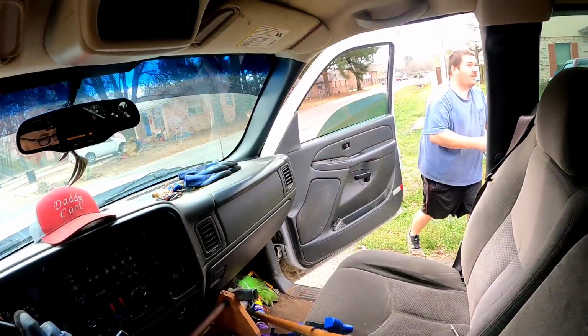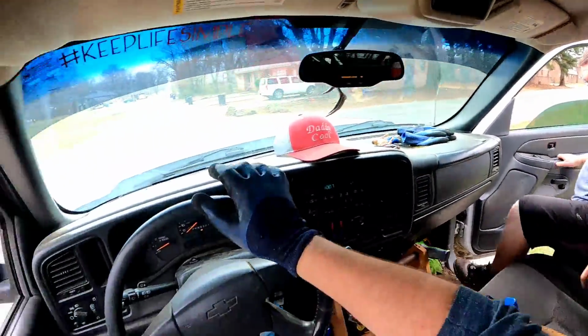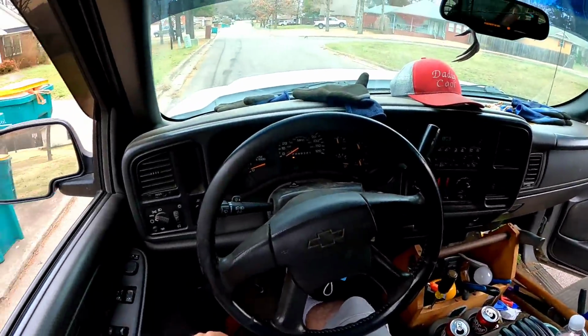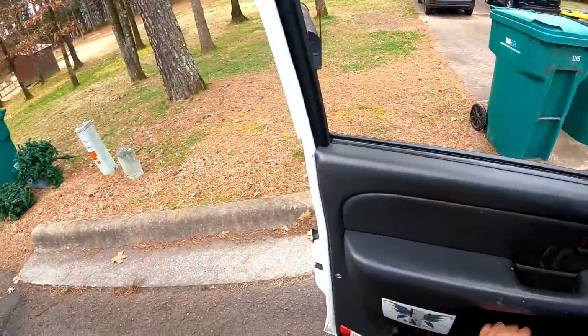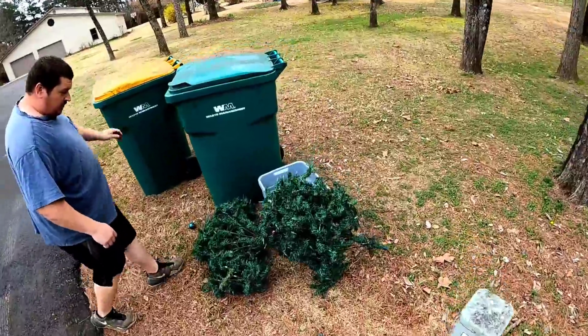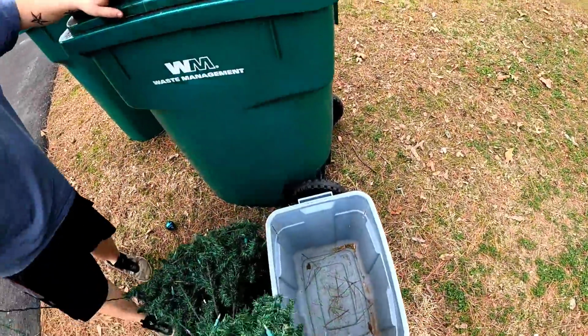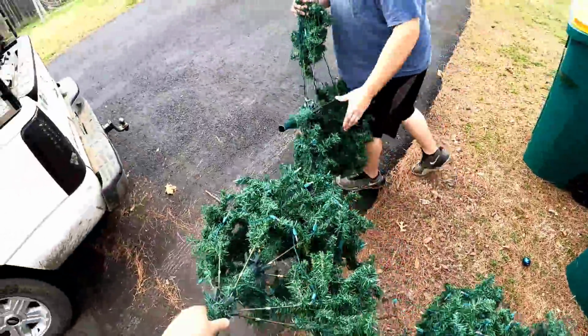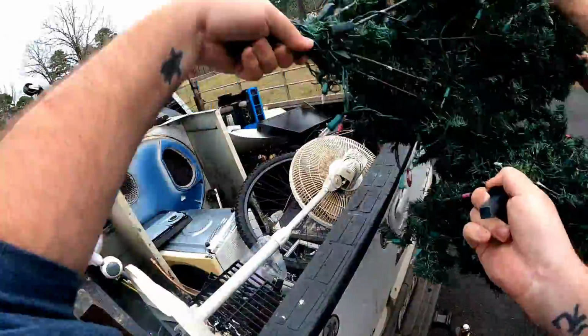Matt says, hold on. Holy crap, a bicycle chain. Me and Matt said we was going to drive around until we found one more thing before we go to the junkyard. We got it. Christmas tree. That's all one big piece.